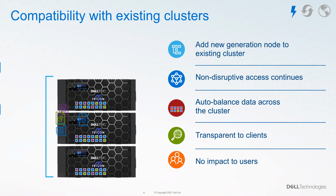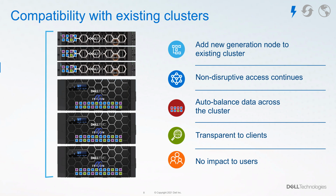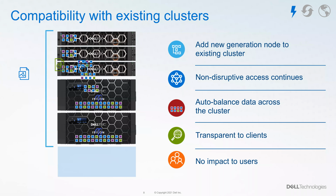Our customers who have already invested in Isilon nodes enjoy the benefits of the new nodes. As usual, with a broad compatibility, adding the new generation node to your cluster takes just minutes without any disruption to the end users, as you can see here. So additional space and file compute processing power is available immediately while the data is auto-balanced across the nodes. So we have customers today who are using 3 generations of Isilon nodes. They keep adding new nodes as they become available generation after generation and take out the old nodes, all while maintaining that single namespace, single file system, and maintaining the transparency to the clients. There's no impact to the users.